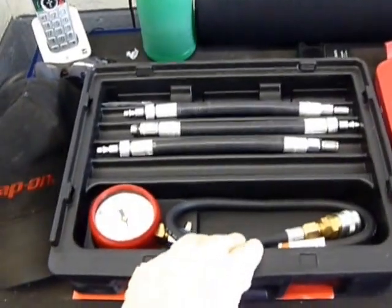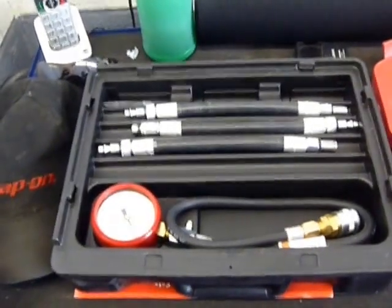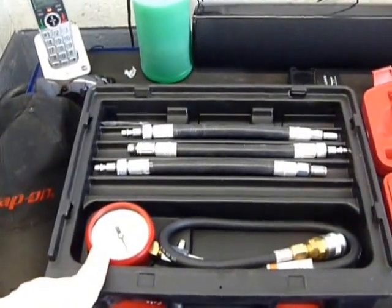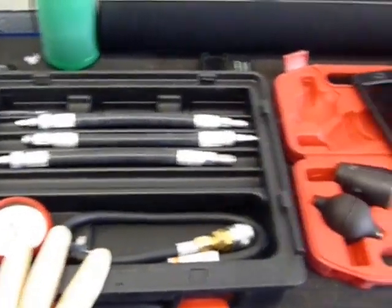This set here, this is a compression tester. This tests the actual engine compression inside the cylinders. This can show that if there is a difference in pressure between one cylinder and another, that could be an indication that there's a blown head gasket. That is one tool that you can use.